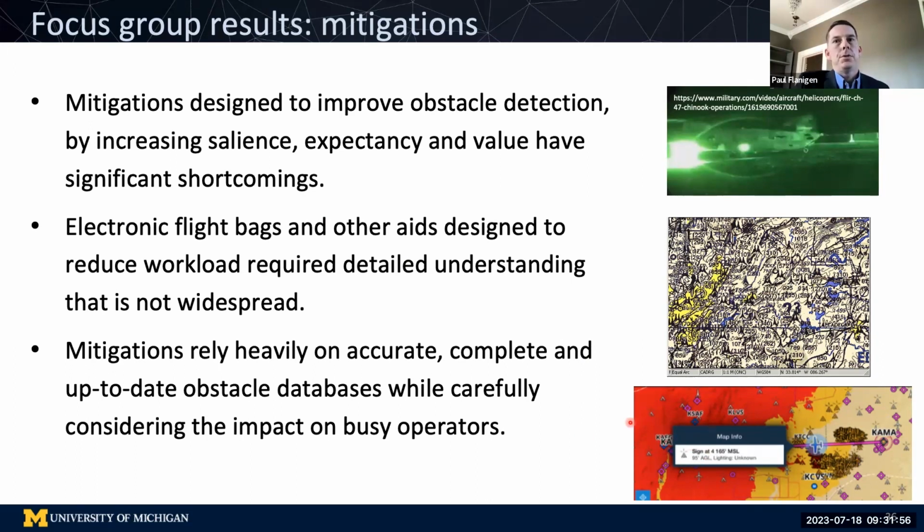And a lot of these mitigations, especially the technology-driven ones, rely on complete and up-to-date databases, which carefully consider the impact on busy operators. So here's an example of what showing some of those vertical structures is like in an area of Alabama. Not very usable, and also not very complete and not very accurate. Our final chapter, we'll try to tackle this a little bit.